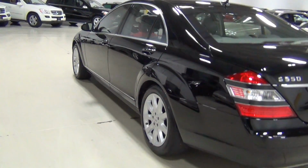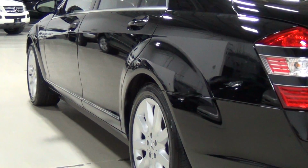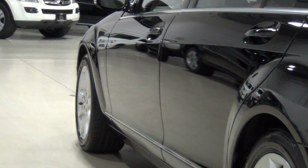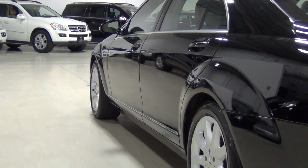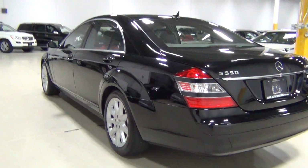I'm going to get to the side here so you can really see the side of the vehicle. I love those fender flares. I know some people don't like them. I love those. I think it makes the vehicle look really distinctive and nice. The paint looks gorgeous. We just obviously buffed the vehicle and polished it, and it looks really, really nice.